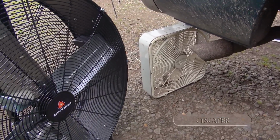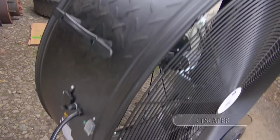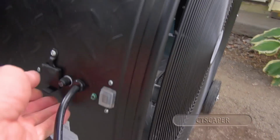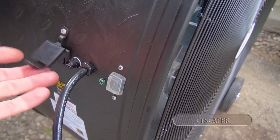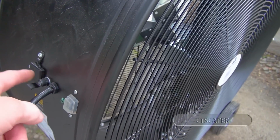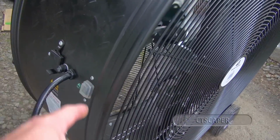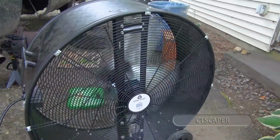And this fan has two speeds. You've got a switch here with two speeds, and then there is a little plug over here. I haven't used it. I really don't see the point, unless maybe you would put both fans in sync. But there's a plug, and I assume it works. But here's the fan, and that is on the lower setting.